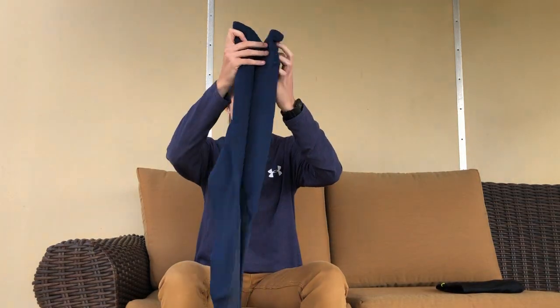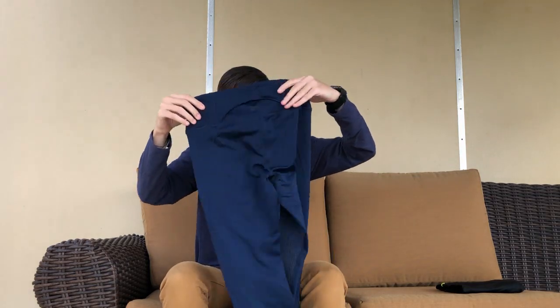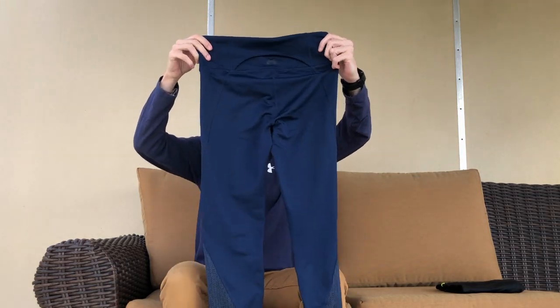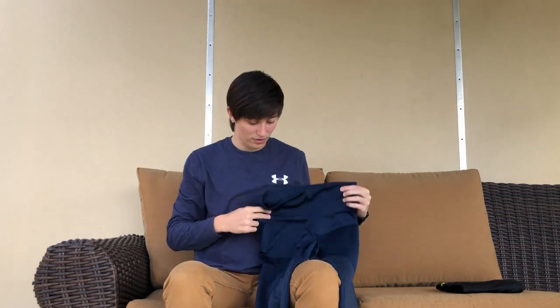My first pair of tights is by Under Armour. These are the Under Armour Cozy leggings. These aren't my most favorite leggings, just because there's no drawstring in them. So you really have to make sure that the size that you get fits you while you're running.